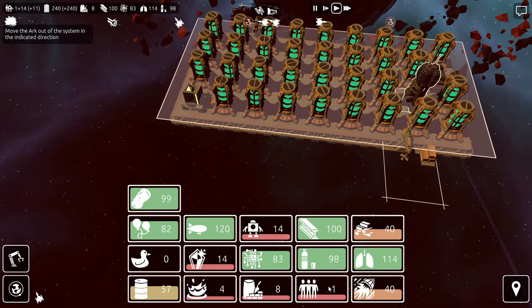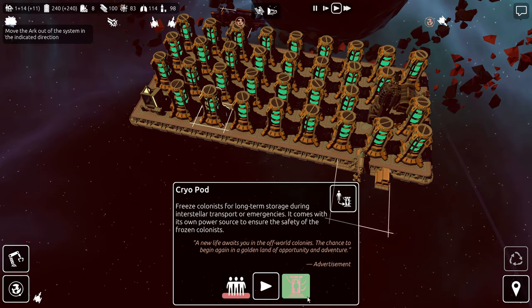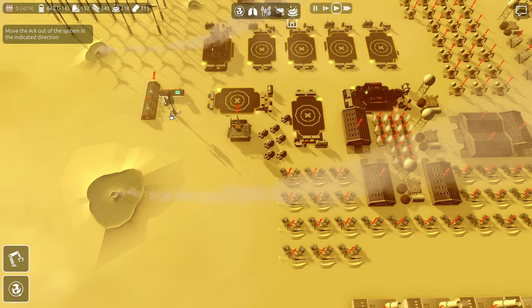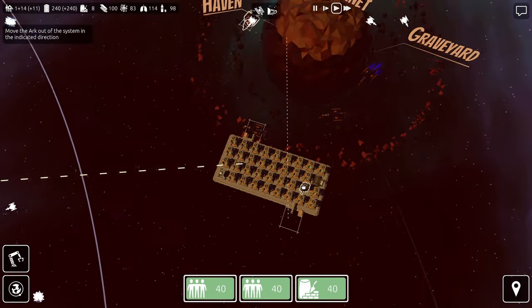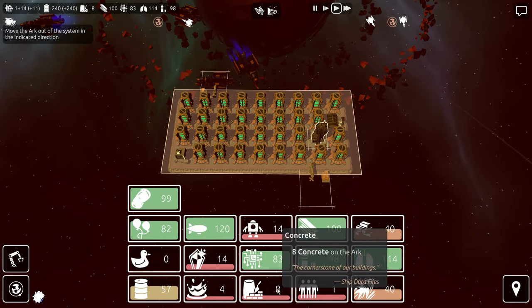So we could do that. There's actually one person in that. Oh, wow. Look at that. There's one person awake right now in the habitat. He's got that habitat all to himself. All right. So concrete, I think, is the first thing I'll bring because it looked like it was a little light from all the building. So bring that over real quick. Yep. So we'll fill these up.